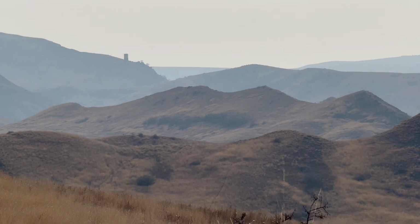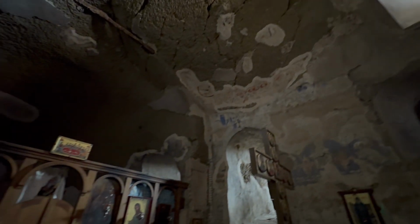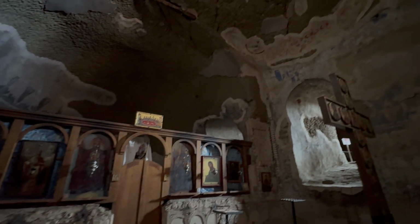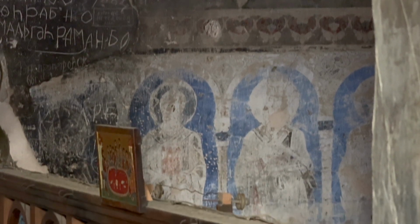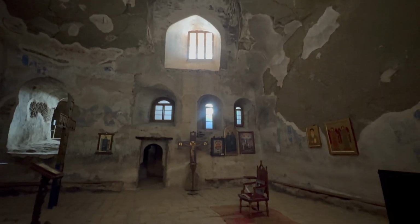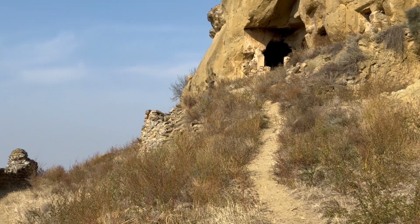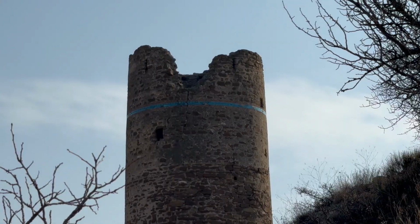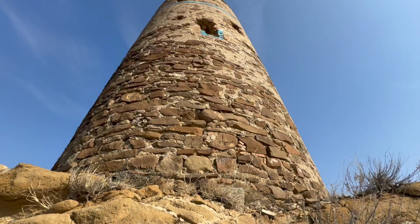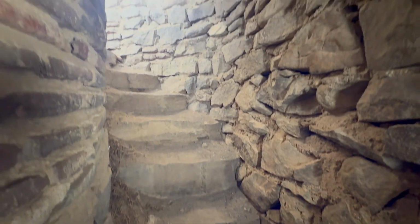After the hike, we continue our day trip with a drive to a monastery dedicated to St. John the Baptist. Dating back to the 6th century, the cave monastery is steeped in history. After touring the monastery with our guide, we go to the tower outside and climb up it for beautiful views of the countryside.